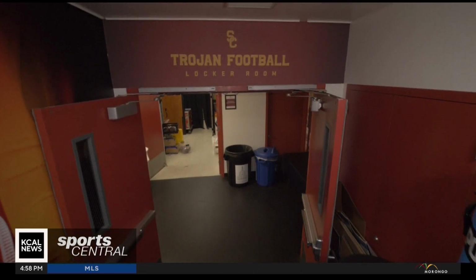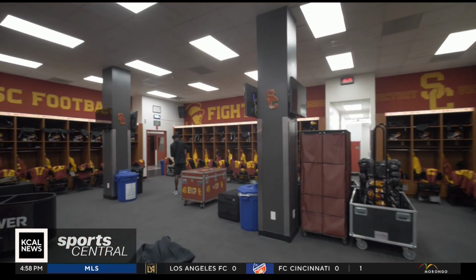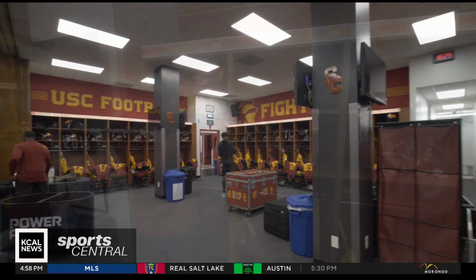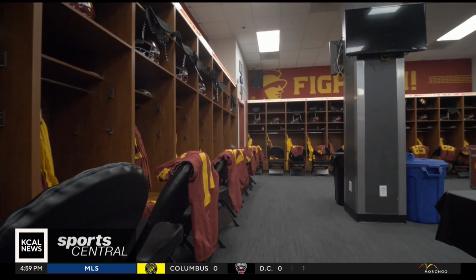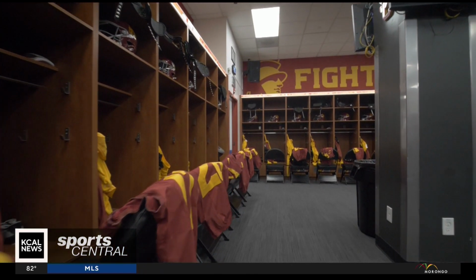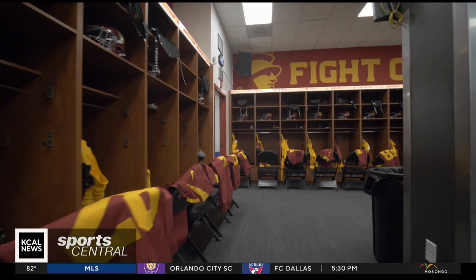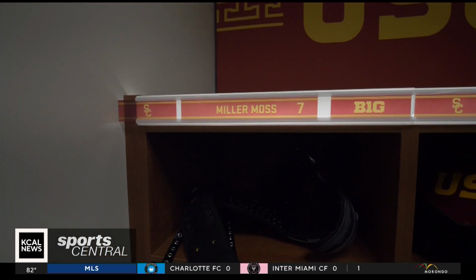All right, now you're getting some real access. We're inside the USC football locker room. They're getting it all dressed up for game day. Now, things have changed a lot over the years. They evolved to the new player. But think of all the great players, the great coaches that have been in this room, have given speeches right in the center as the team huddles up around them. Howard Jones, John McKay, John Robinson, Pete Carroll, and now Lincoln Riley before he leads his team out on the field. Behind me, that's the locker for QB1, right now owned by number 7, Miller Moss.